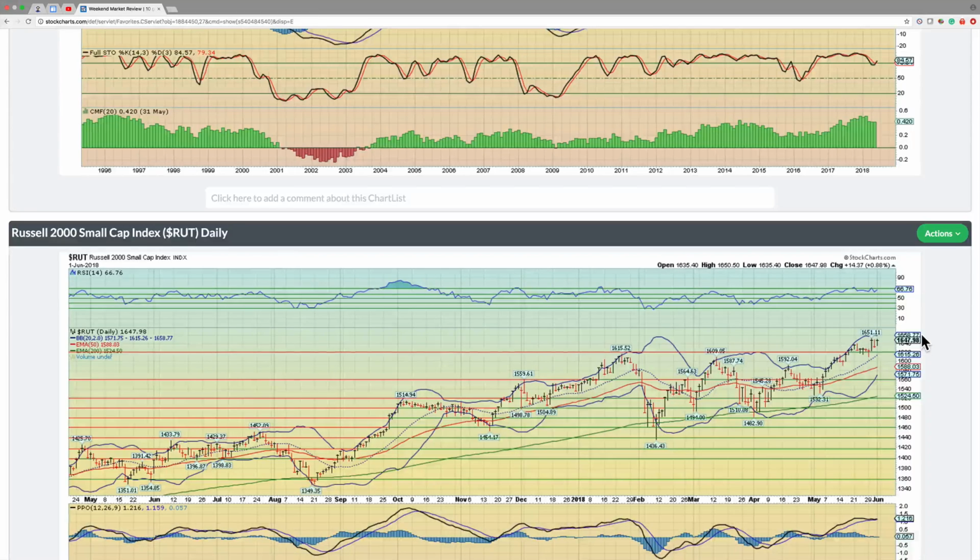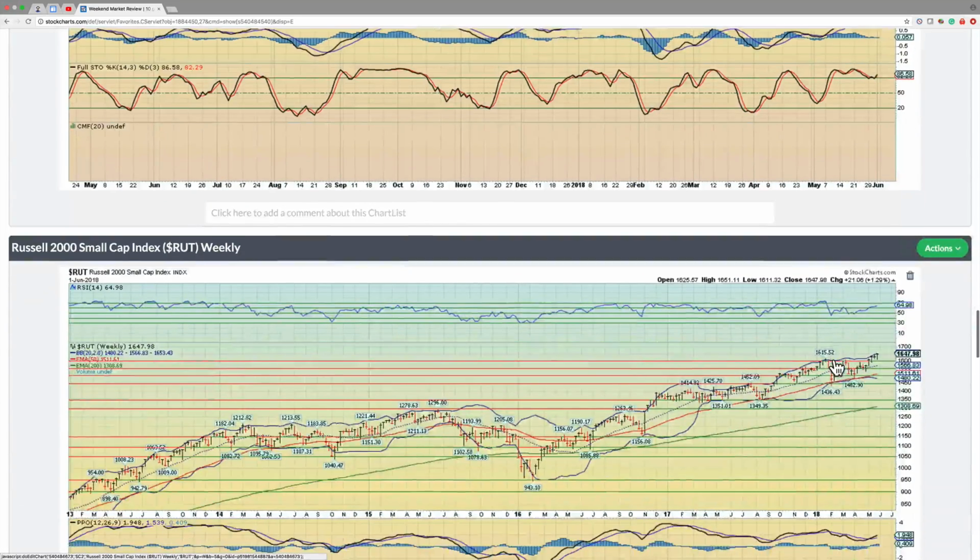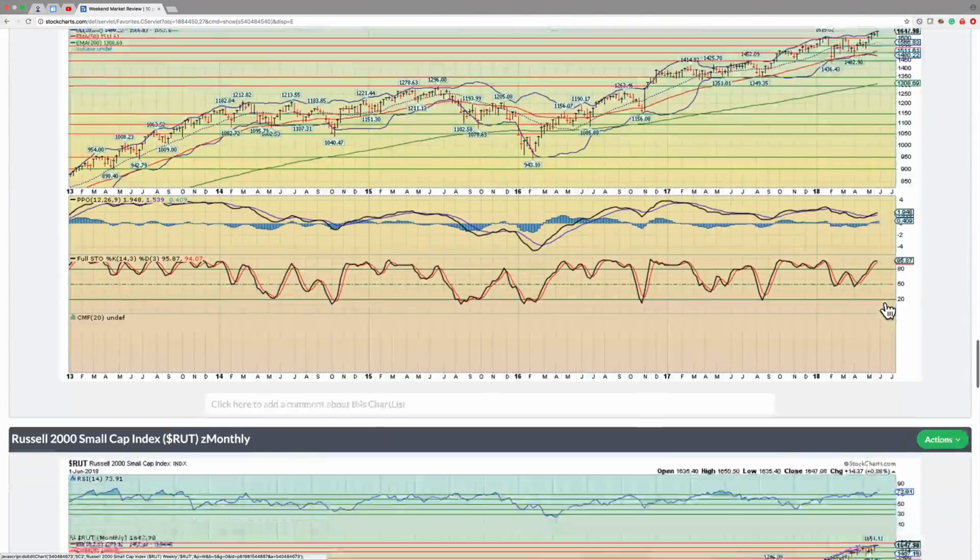You want to see the small caps beating the large caps, and that's what you're seeing here. Very good price action in the small caps. On the weekly, we have a slight divergence here where price is at all-time highs, but momentum hasn't yet followed suit. Let's see what happens here. I think with PPO breaking above 0 here, we have quite a bit of momentum to continue this ride. We break above 70 here on RSI, and this can really run very quickly.